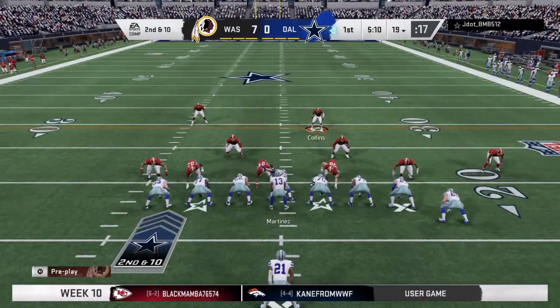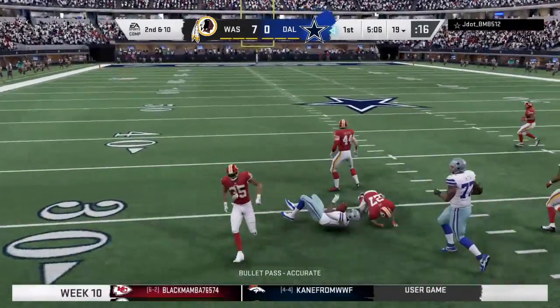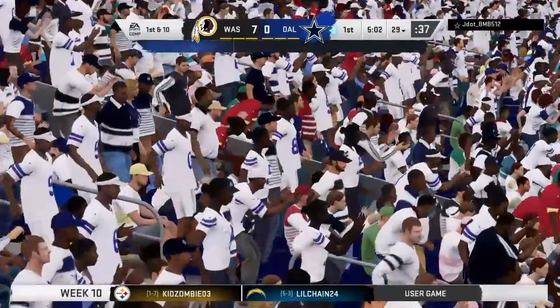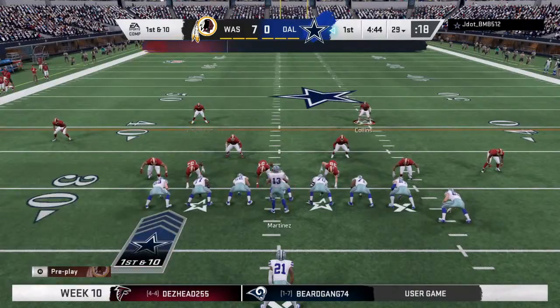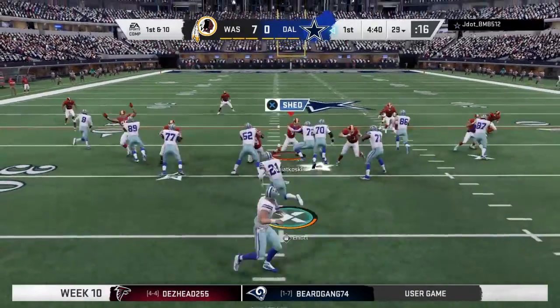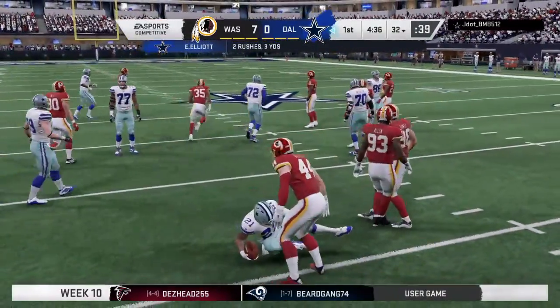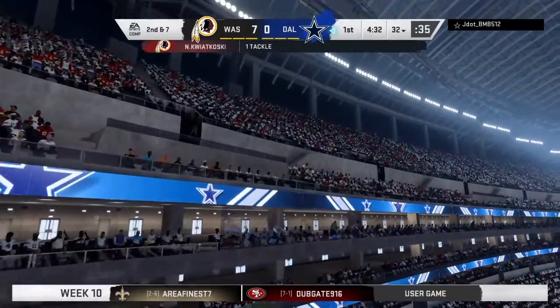2nd and 10. And he'll hit the slant route. That's caught by Cooper. And he'll be taken down, but not before he gets his football out shy of the 30 to the 29. 11 yards and a Cowboy first down. A first down carry by Elliott, and he'll slip his way up across the 30 to the 32. A gain of 3, second down.